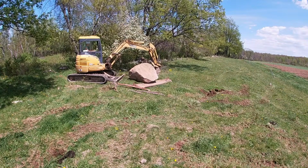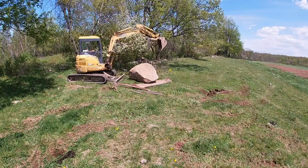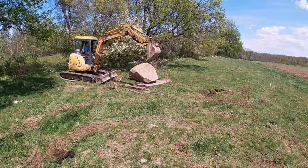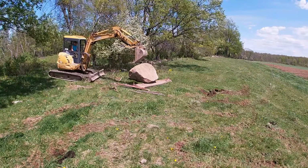But it just tells you how heavy this thing is, and those horses were able to pull it up out of that field. And so that was really great to be able to do and to show you.